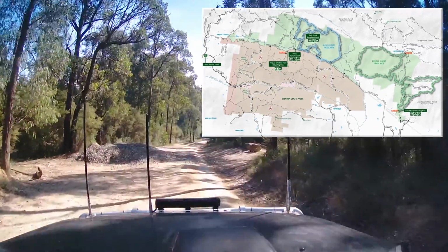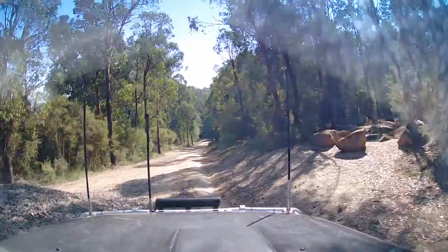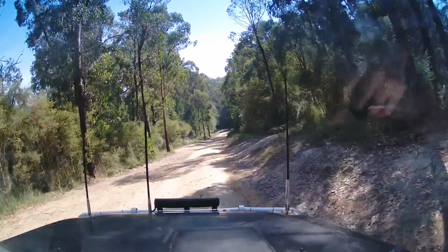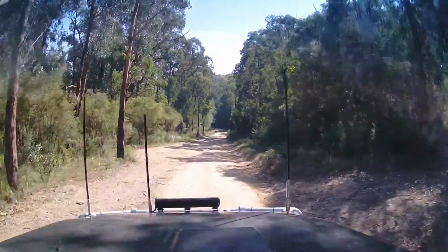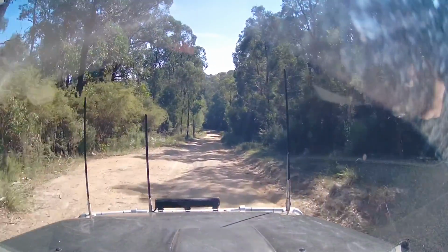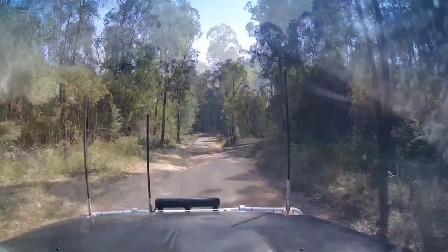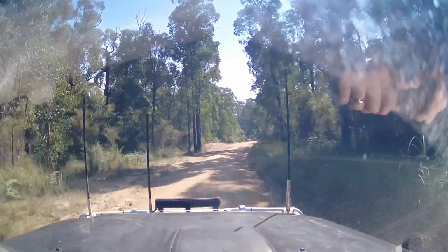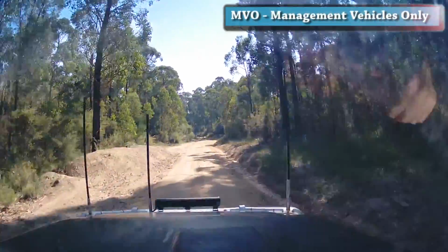Yep. We've just turned left onto Tea Tree Track, which is the part of Gentle Annie that we've decided to start on. There are a couple of ways in. This was just the most convenient way from where we are. So let's see what Gentle Annie has to offer. Okay, so that should be the MVO, and we should be able to go right up here.